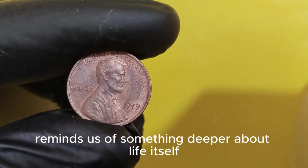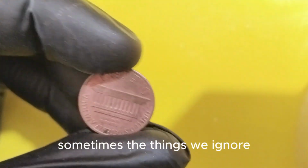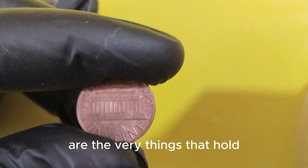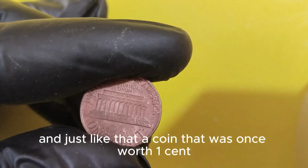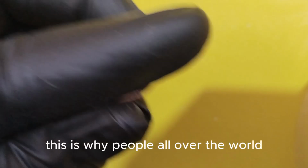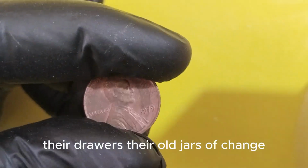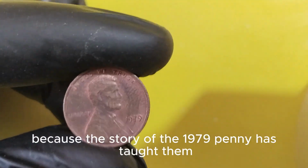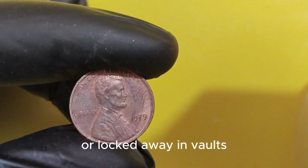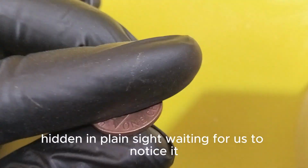It reminds us of something deeper about life itself. That value is not always visible at first glance. Sometimes, the things we ignore, the things we dismiss as unimportant, are the very things that hold the power to change our lives. And just like that, a coin that was once worth 1 cent can suddenly become a key to fortune. This is why people all over the world have begun to check their pockets, their drawers, their old jars of change. Because the story of the 1979 penny has taught them that treasure is not always buried deep underground or locked away in vaults. It can be sitting right in front of us, hidden in plain sight, waiting for us to notice it.